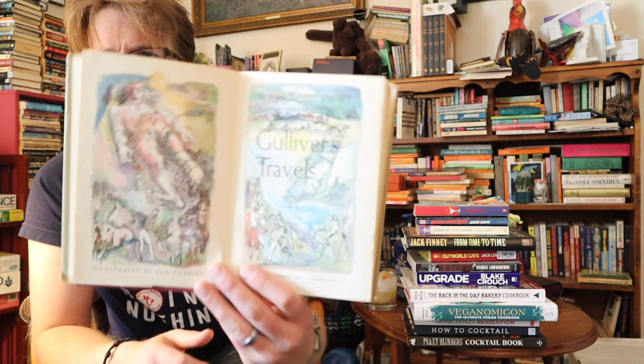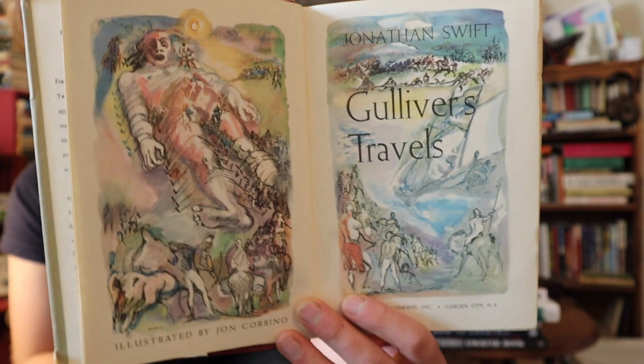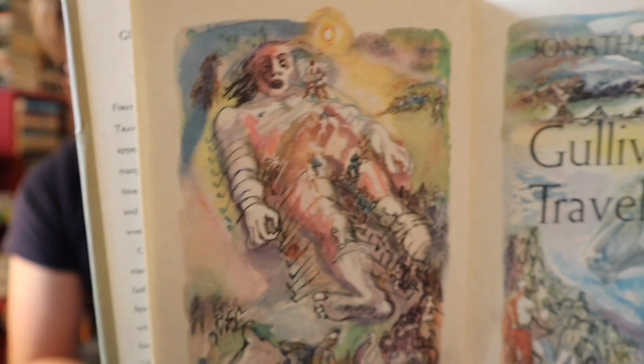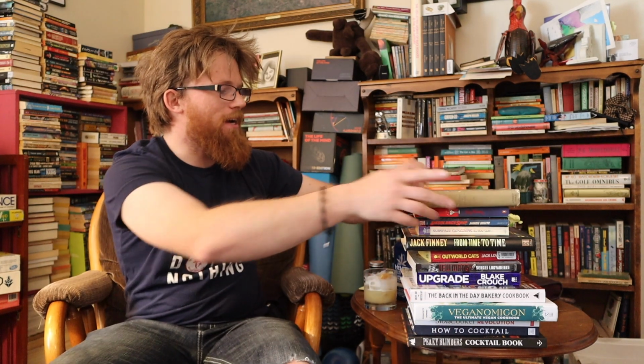But it's Gulliver's Travels by Jonathan Swift. This is a classic. Let's see. First published in 1727. This is a 1945 printing. That's some fun art. Only thing I really know about it is that right there, described there. He goes into a village where there's a bunch of tiny people. I believe Jack Black did some sort of version of Gulliver's Travels into a movie, which I saw a long time ago. But that's a very nice copy.